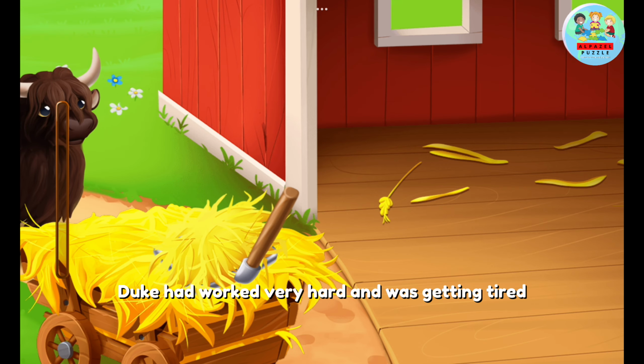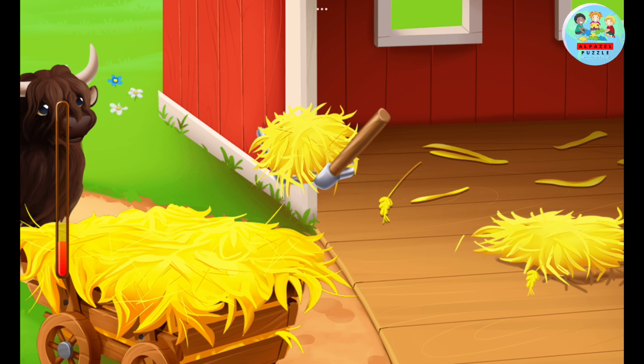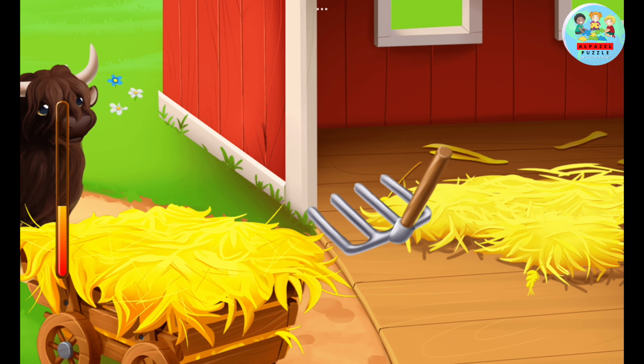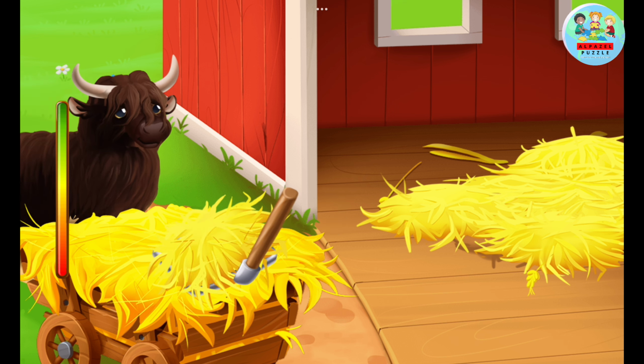Duke had worked very hard and was getting tired. Let's make him a comfortable bed. Move hay from cart to stable. That's all.